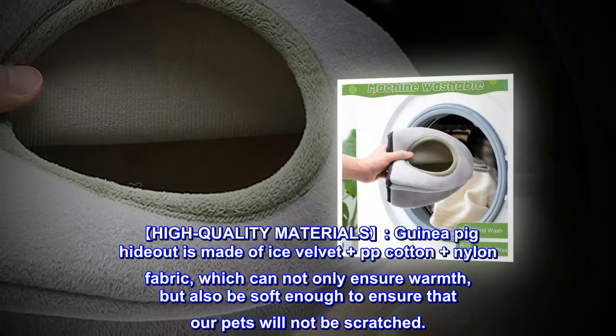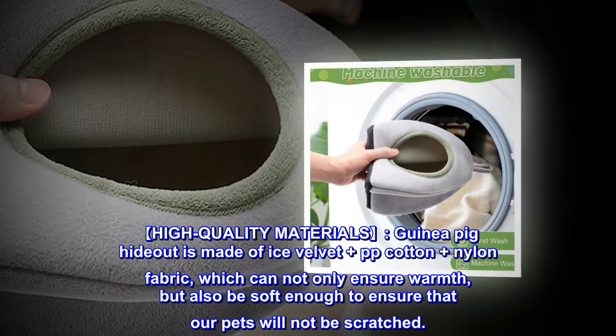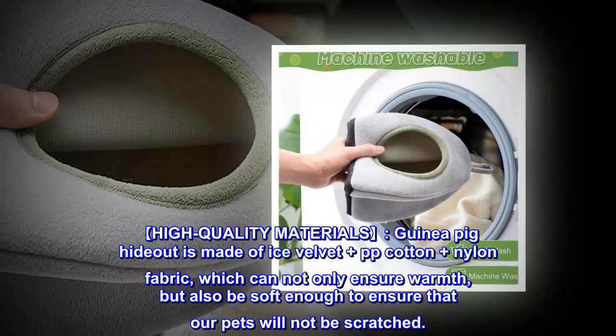High quality materials. Guinea pig hideout is made of ice velvet plus PP cotton plus nylon fabric, which can not only ensure warmth, but also be soft enough to ensure that our pets will not be scratched.